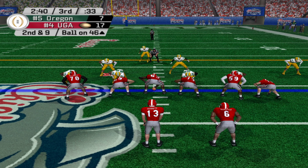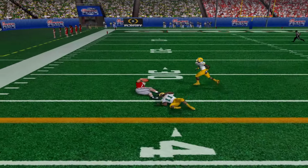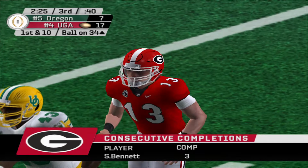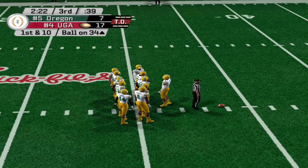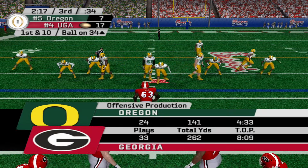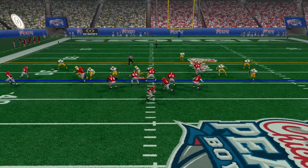The Bulldogs come out showing three wide. He tosses it short. There he goes. Bridget brings him down. Way to look it in. Nice catch. Sure was. He displayed some great hands there. Now we're looking at a first down. It's first and 10. This is the eighth play of this drive.